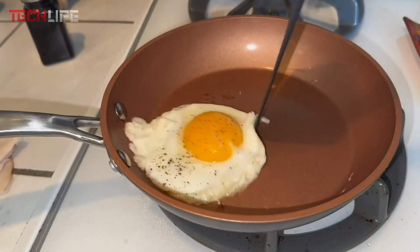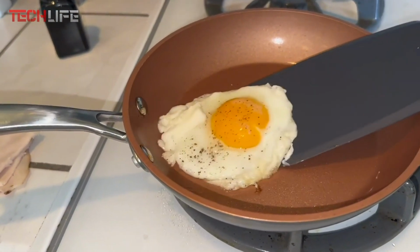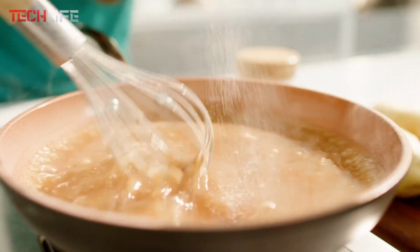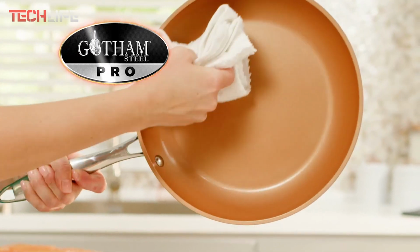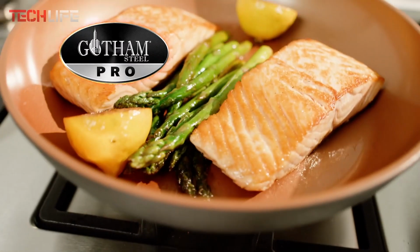The Stay Cool handles are ergonomic, riveted, and designed to stay cool even after long hours on the stove. They are comfortable for both right-handed and left-handed cooks, allowing for easy and safe handling throughout the cooking process.